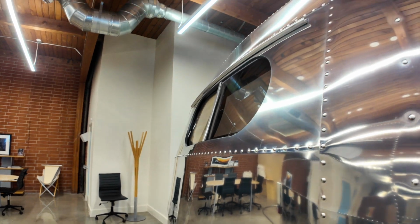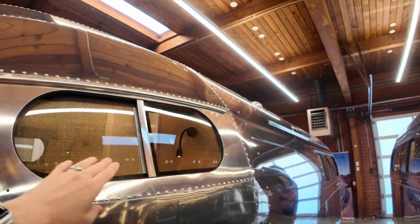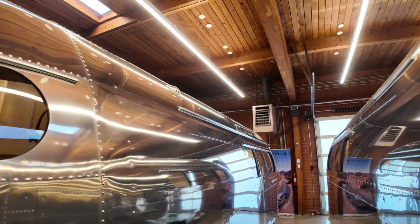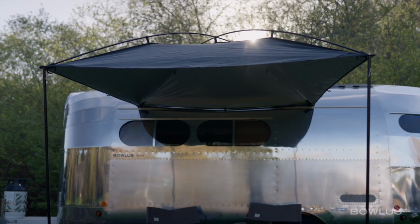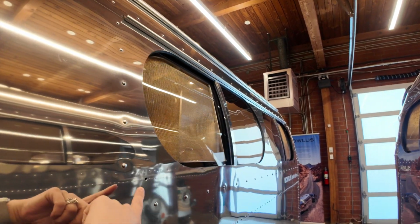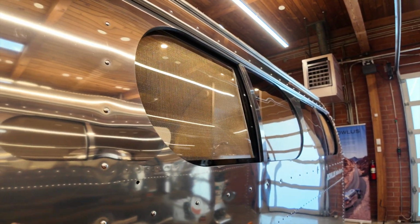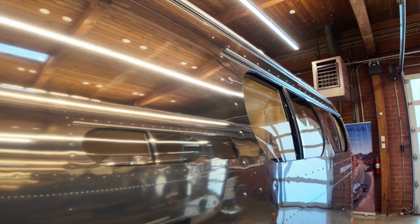Also over here, we've got those beautiful polycarbonate windows. We have 3 that open on either side. So 1 in the bedroom and 2 in the living room. You also have that awning rail, like I said, on both sides. That's a drip rail. And you also have weeping holes here on the windows. So no, we didn't miss a rivet. That's a weeping hole for the window.